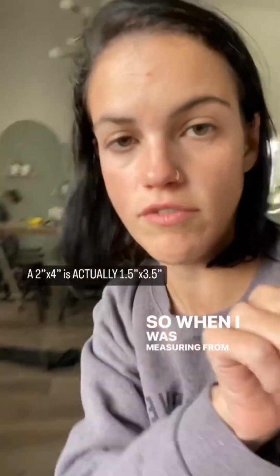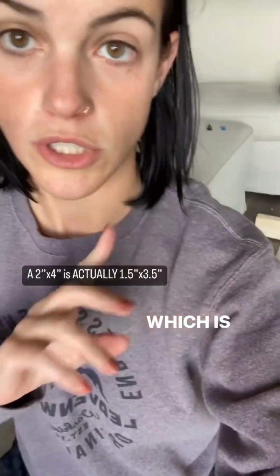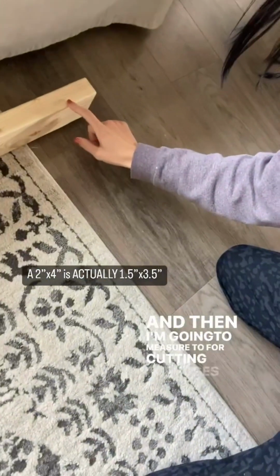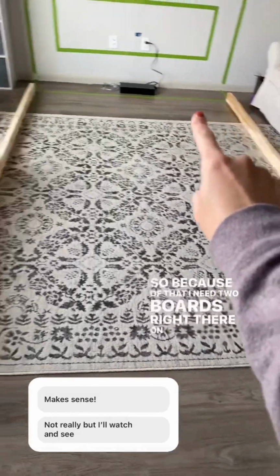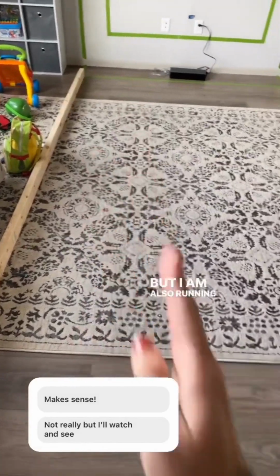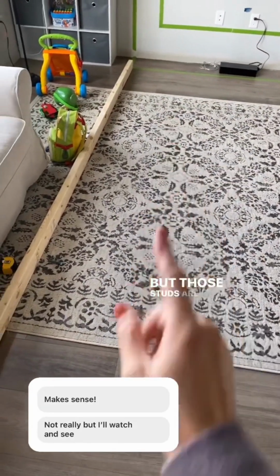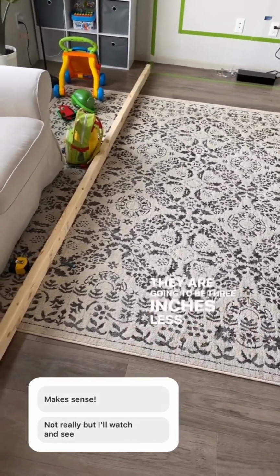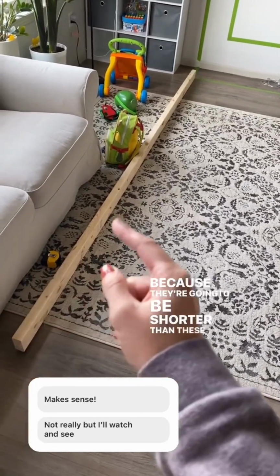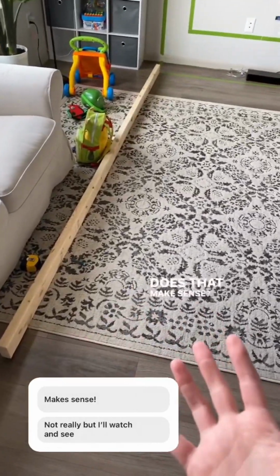So when I was measuring from side to side, I was measuring from the outside of this board to the outside of that board, which is 80 inches. And then I'm going to measure for cutting purposes the next piece, the inside of this board to the inside of that one. So because of that, I need 2 boards right there on the top and bottom, but I am also running studs. I believe it's going to be 3 studs this way, but those studs are not going to be 10 feet. They are going to be 3 inches less than 10 feet because they're going to be shorter than these ones because they'll be inside the 2 boards that I will be attaching there. Does that make sense? I hope it makes sense.